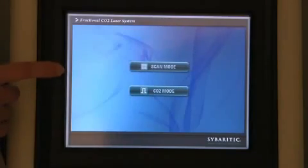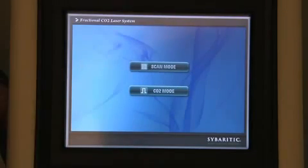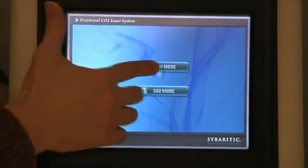Next, I'd like to show you the scanning mode of operation, which we use for cosmetic procedures such as facial resurfacing.